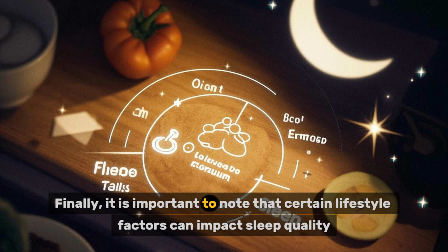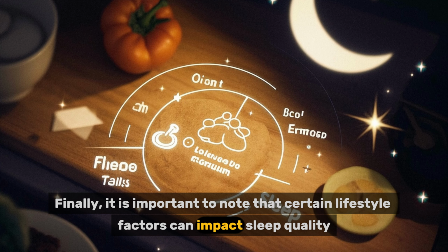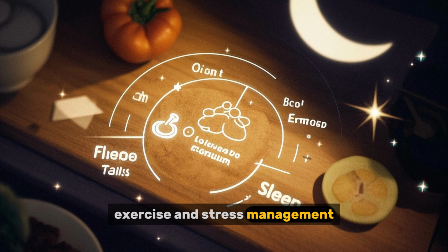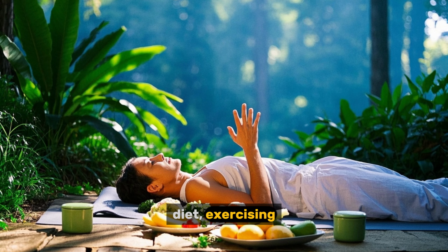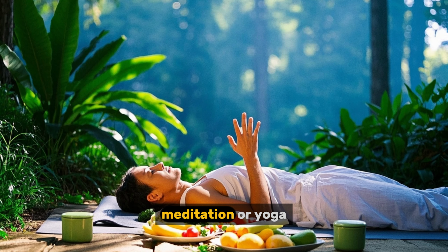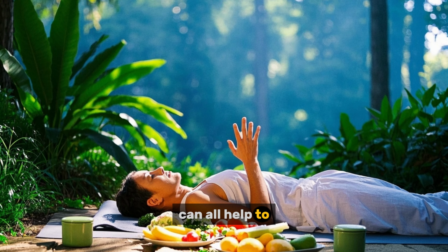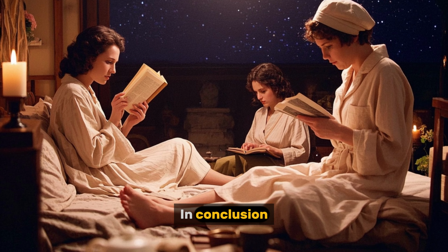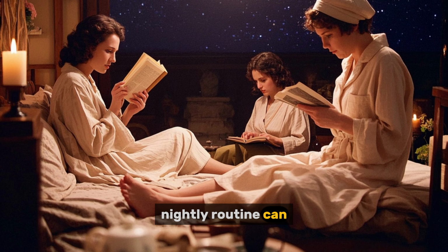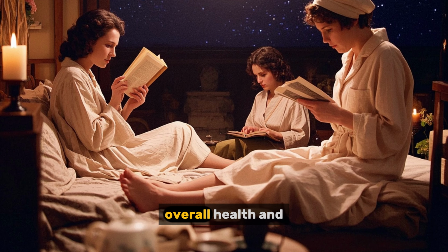Finally, it is important to note that certain lifestyle factors can impact sleep quality. These include diet, exercise, and stress management. Eating a healthy diet, exercising regularly, and practicing stress-reducing techniques such as meditation or yoga can all help to improve sleep quality. In conclusion, incorporating these tips into your nightly routine can promote better sleep and improve overall health and well-being.